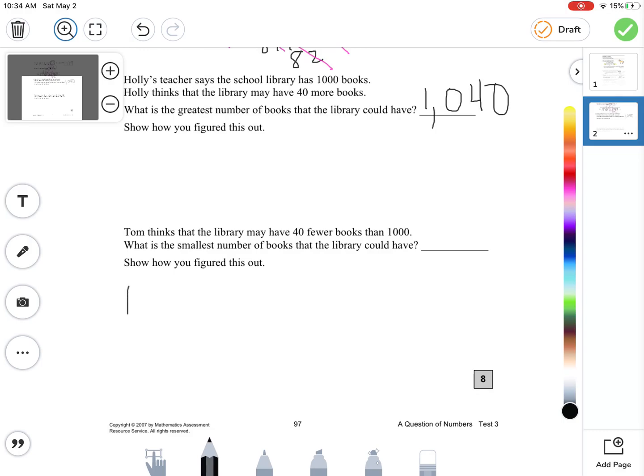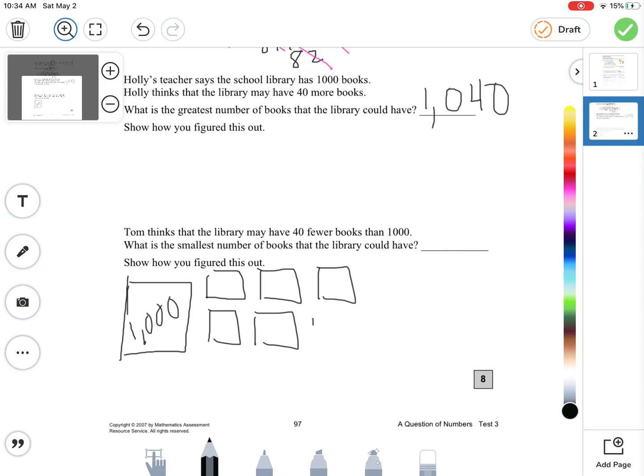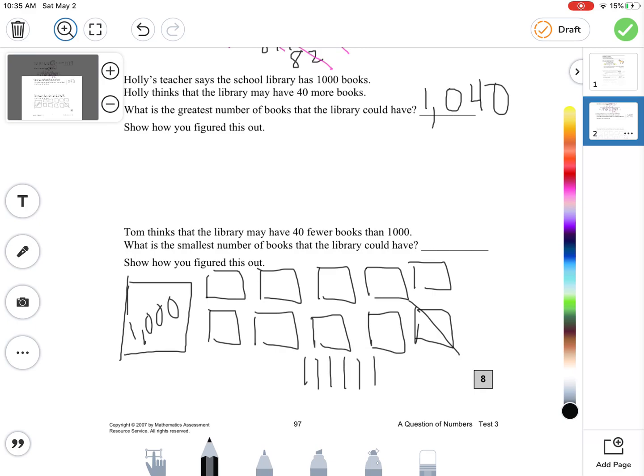So I'm going to draw myself a large box. And this is going to be my 1,000. And I need to take 40 away from this. So I really need to break this apart so that I can take 40 away. So in 1,000, I know that there are 10 hundreds. So I'm going to draw 10 smaller boxes to be my hundreds. And I know that in each 100, there's 10 tens. So I'm going to take this last 100 and make it into tens. And I'm going to just do lines for that. 10, 20, 30, 40, 50, 60, 70, 80, 90, 100.